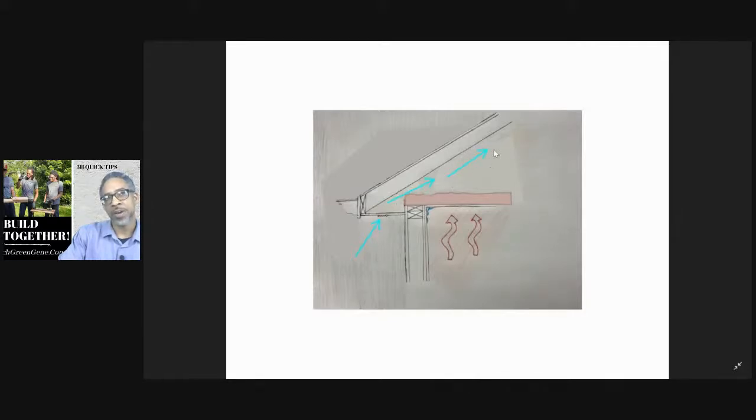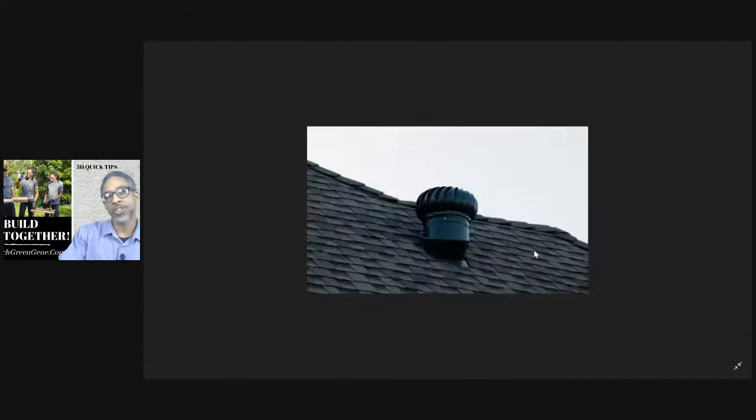You get the air coming in, and any type of warm air built up into this area, even in the summer months, is going to come out. We need to make sure that we have good venting. So we want to make sure that we're consulting with professionals, that we have the correct vents in order to get that warm air or that air circulation to flow.